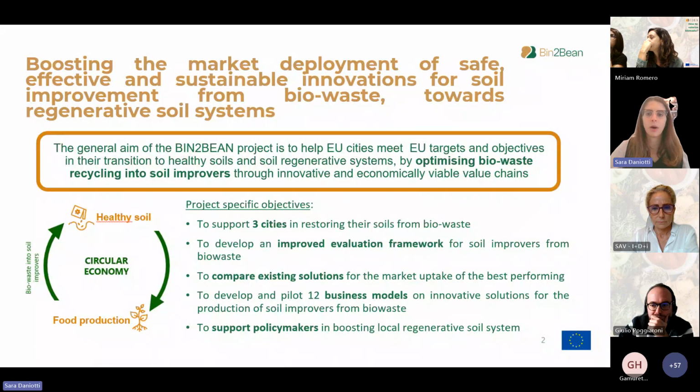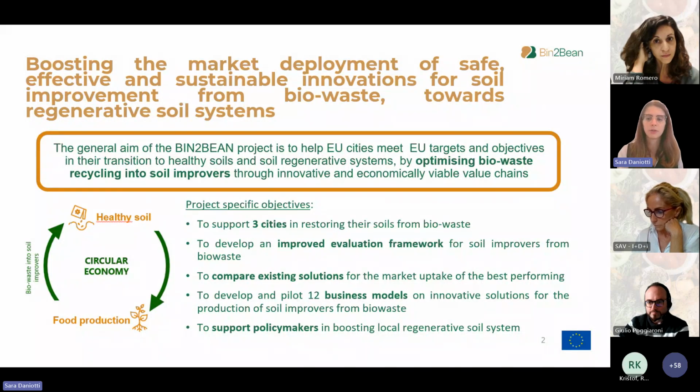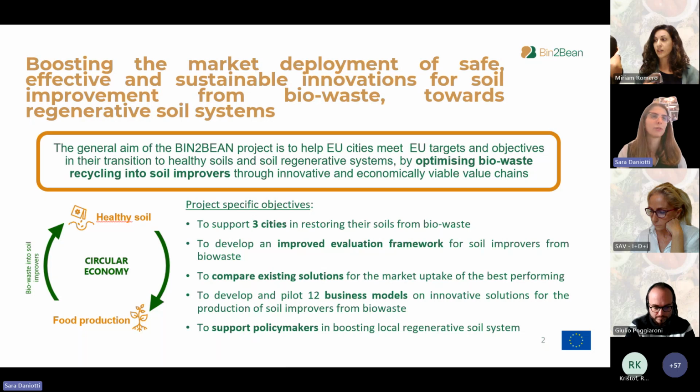So about the project, you will see when the other projects present their approach that ours is a little bit different from its siblings, as we do not focus directly on implementing one or a few technologies for biowaste valorization, but we try to propose a wider approach to help European cities in their transition towards healthy soils. In particular, our approach aims to support innovative and economically viable value chains that can optimize biowaste recycling into soil improvers. We focus on urban biowaste, so the biowaste that you produce at home, biowaste produced by supermarkets and restaurants, and also green waste produced, for example, by trimming green areas in your cities.